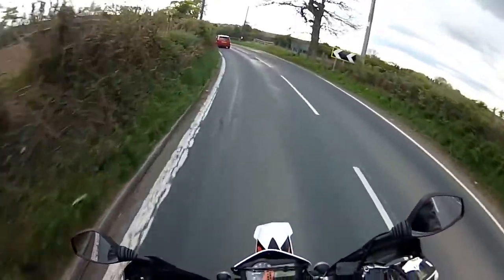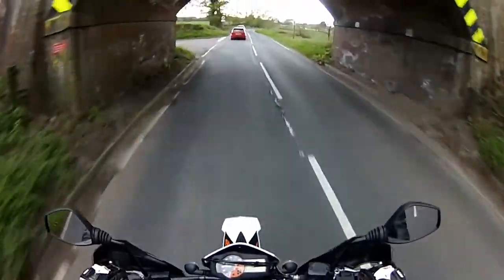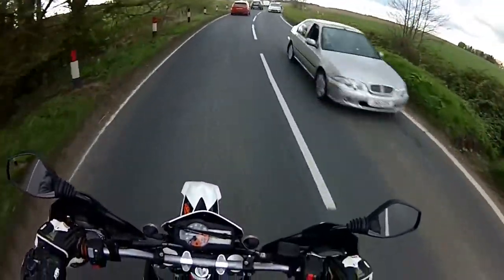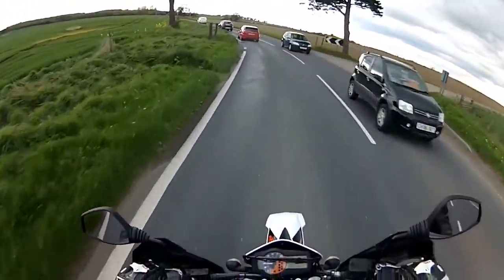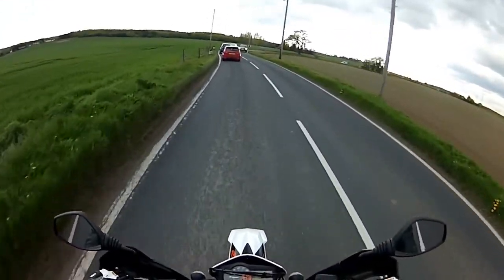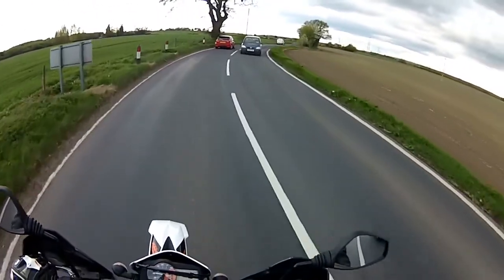I've got to say as well, considering it's an off-road bike, well, not strictly off-road, but considering it's designed for both, it handles pretty well on the road. It's surprising. Feels quite planted. Must be quite fun once you get it onto some loose stuff and I get my skill level up. Drifting it through corners and stuff will be awesome.